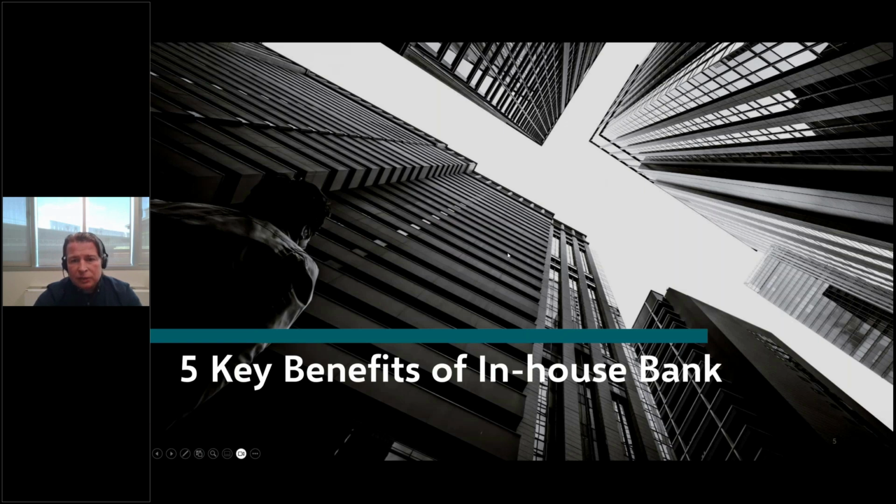but they're actually multifold. And when you talk to any particular client, we find that they often have very different views as to what the benefits are. So we've tried to pick on some of the key ones that we see recurring. But again, it's really down to the organization itself and what they want to house in their in-house bank structure.